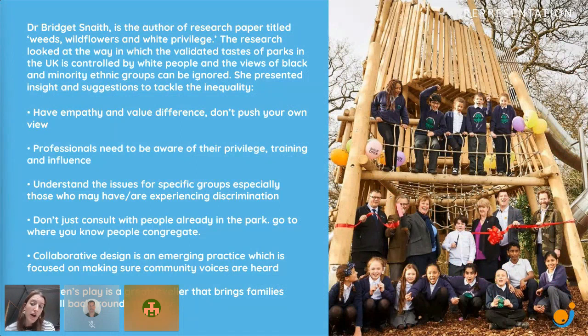When we were looking at this area and doing a bit of research, we discovered this really interesting research paper by Dr. Bridget Snaith called Weeds, Wildflowers and White Privilege. And I think it really looks into so much detail around this topic. I've just pulled out some really interesting insight and suggestions about how we can start tackling that inequality. I think having that empathy and valuing difference so that we're not pushing our own views and our own agendas is really important. I think also professionals need to be aware of their privilege, their training and their influence, and making sure that they're using that to benefit and represent everybody.